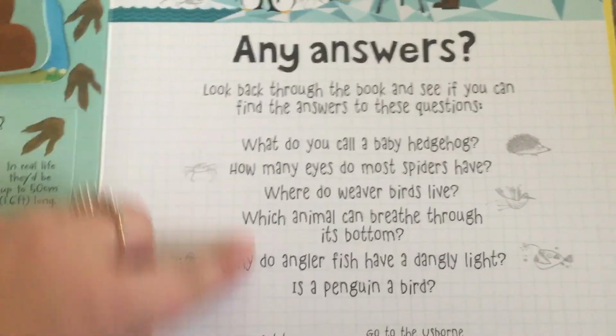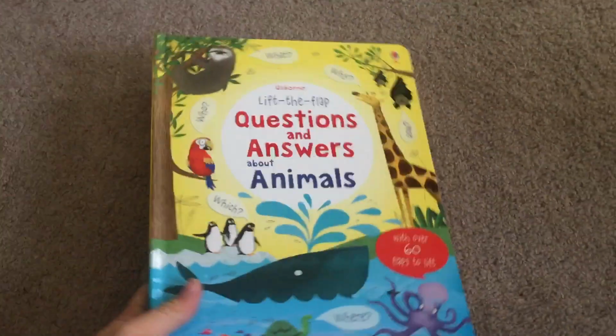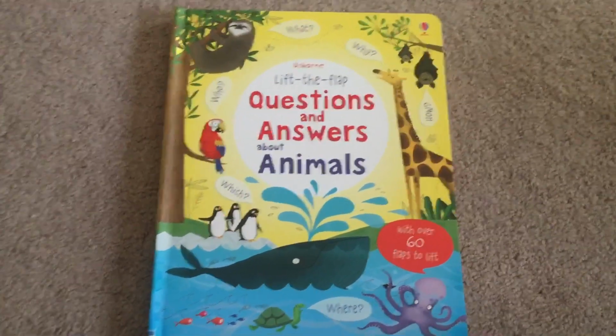So these are questions you can ask your kids after you've gone through the book. See how well they've retained the information. And again, this is a great book for learning some more detailed information about animals. And that is the Usborne Lift the Flap Questions and Answers About Animals.